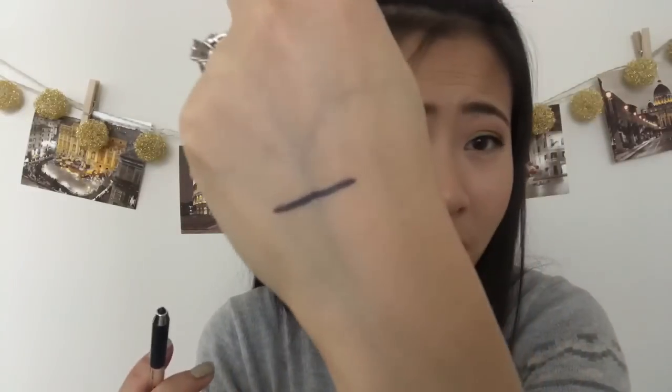One is a kind of navy shade color. This one is called Navy Noir. I've never used any of those. I mean, I have swatched them before. I will swatch them for you. So this one is pretty dark, even though it says it's navy, but it could kind of pass as a black eyeliner, so I don't think I will have problem using that one.